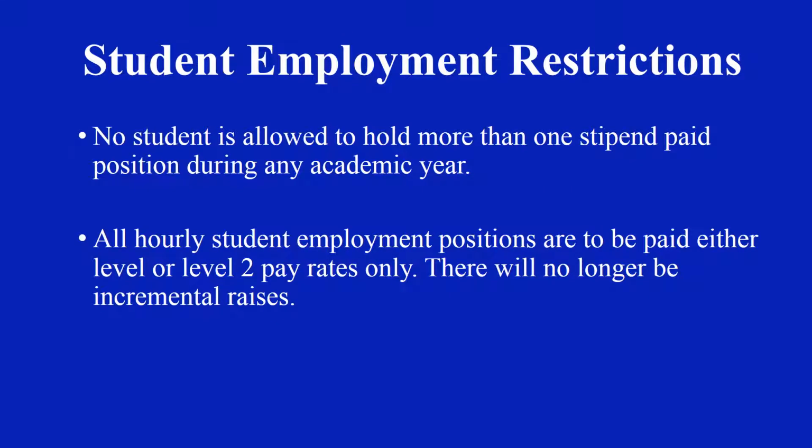There are also a couple of restrictions regarding the student employment allotments. The first of which regards, again, those stipend paid positions on campus. The restriction is that no student is allowed to hold more than one stipend paid position during any one academic year. So if you are an RA, you cannot also be an admissions ambassador, and vice versa for any other stipend paid position on campus. You must only hold one stipend paid position throughout the academic year. You can hold multiple hourly positions, you just cannot hold multiple stipend paid positions.